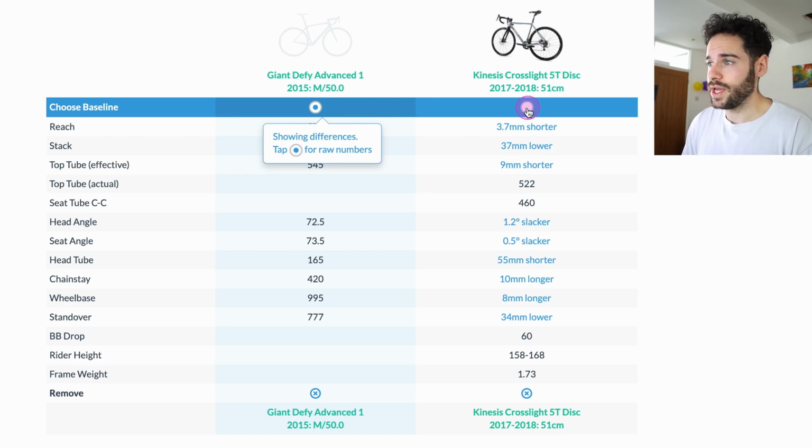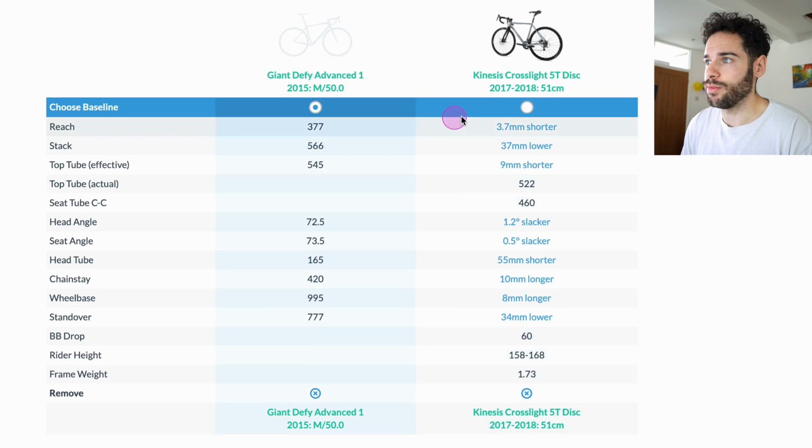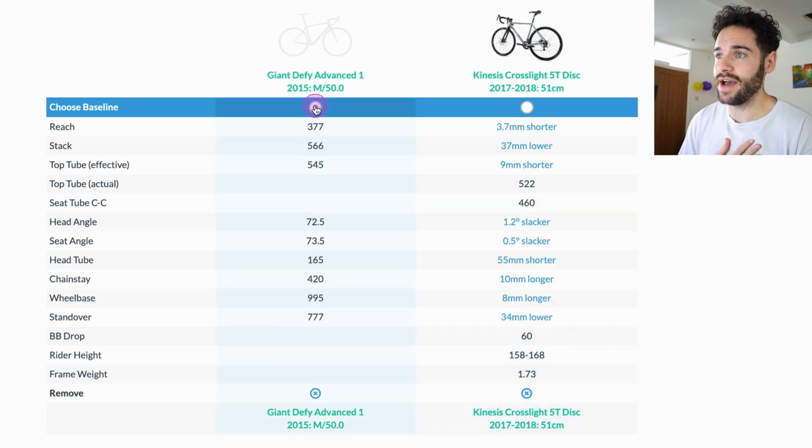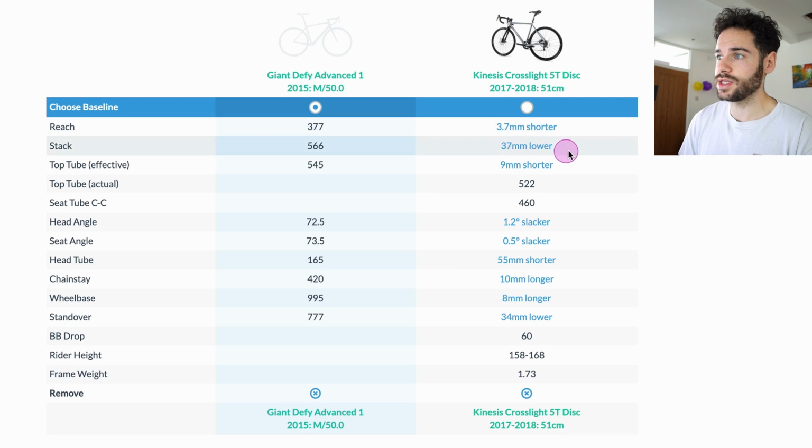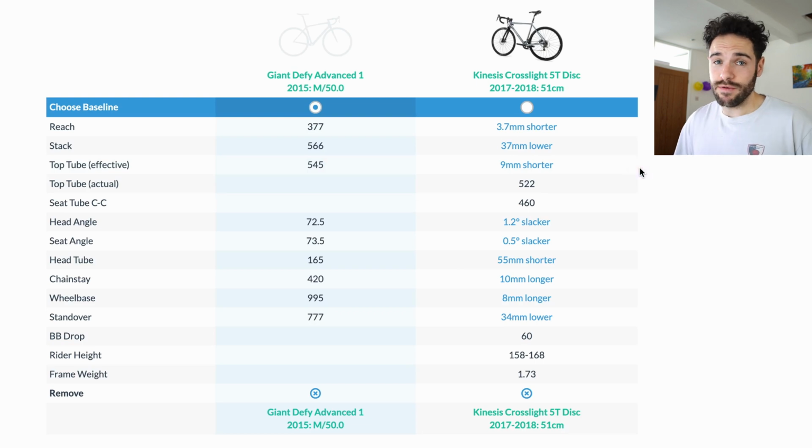So what you want to do is either select the bike as your main bike. So for example, I have the Giant Defy already. So this is the bike I know the sizes of for me. So I want to compare that to the Kinesis Crosslight. So we can see here that the reach is 3.7mm shorter. The stack is 37mm shorter. The top tube is 9mm shorter. So we can tell from this that this bike is smaller straight away than the Giant Defy Advanced 1.